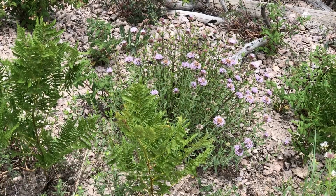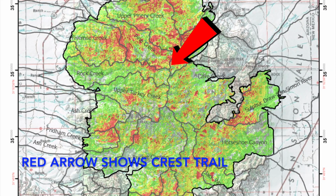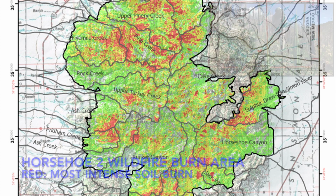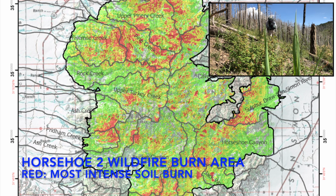Everybody likes it. The Horseshoe 2 fire happened in 2011 and burned about 350 square miles, most of the mountain range. As we'll see, some groves of old-growth ponderosa pines were spared, but evidence of the damage is apparent 8 years later.